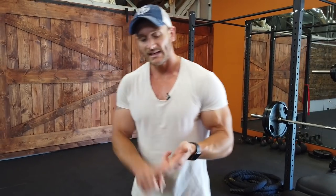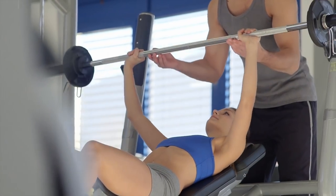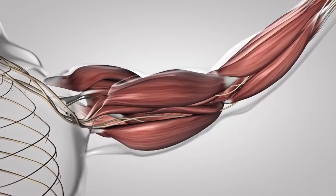All right, leads me into the next way, number 2. Proper periodization. People look at periodization in all the wrong ways generally. They'll look at it over the course of a month. Let's say, I'm gonna do a month of strength training, and then I'm gonna do a month of power training. Then they'll look at that other month and they'll say, okay, I wanna do more hypertrophy work, more muscle growth work.